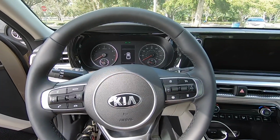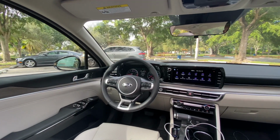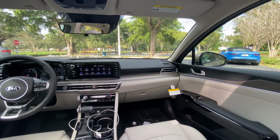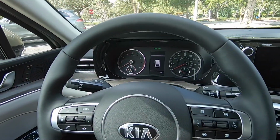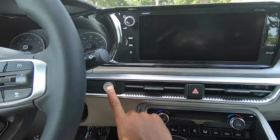Sitting inside the interior of the 2021 Kia K5 EX trim, as you guys can see, my tester has a really nice two-tone interior here. But shutting the door here of the EX, the door sounds nice and solid. But to start up the EX, just put your foot on the brake and press the start-stop button right here.